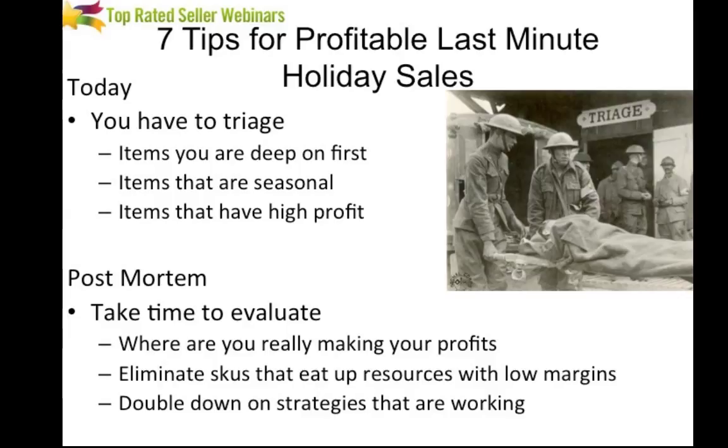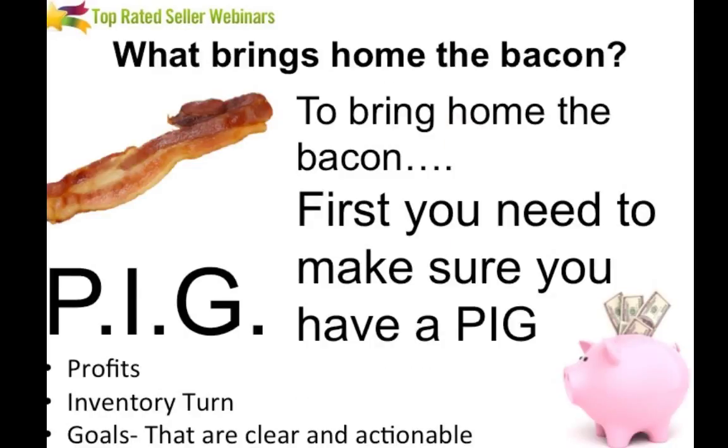So, if you want to know, this is my new thing. All right, so if you want to know, are you making money? Are you really bringing home the bacon? The first thing you need to have if you want to make bacon, if you want to have bacon, you need a pig.